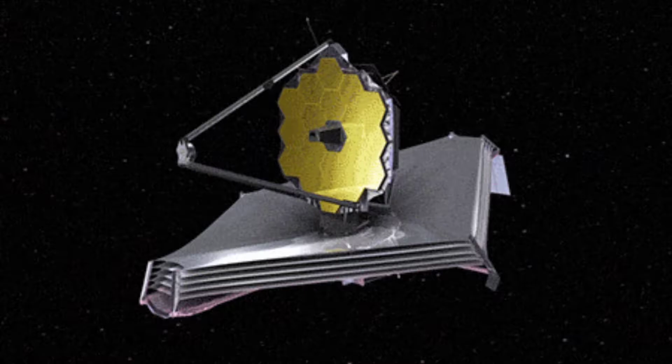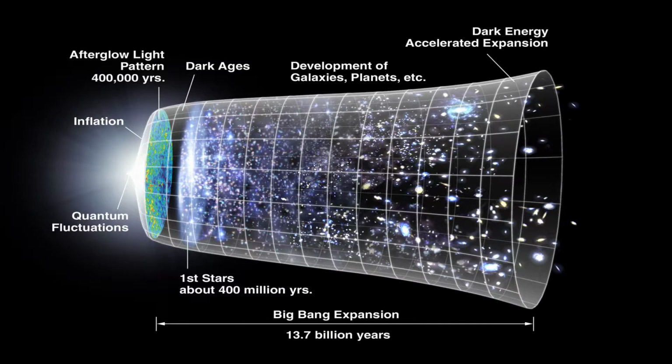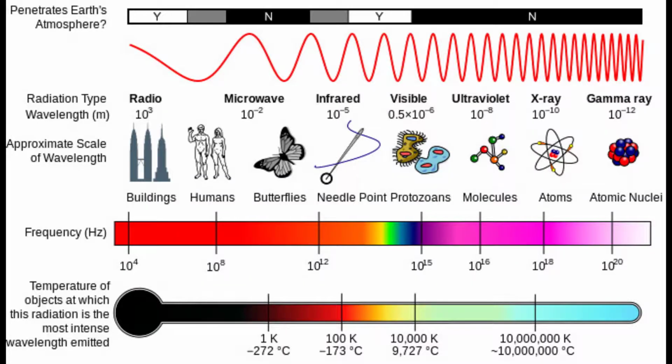Webb is a powerful time machine that will take us back 13.5 billion years in time, and let us see how and when the first light in the universe was produced. It will let us see the first stars and galaxies forming out in the darkness. To see back in time, infrared resolution will play a very crucial role.